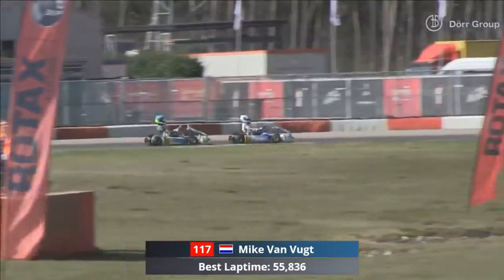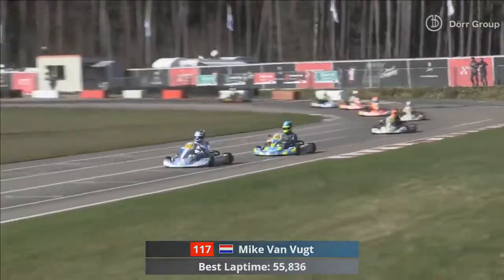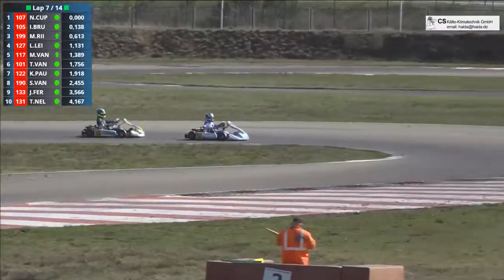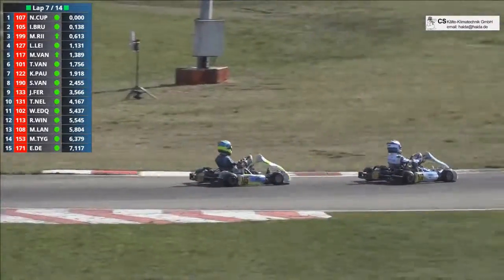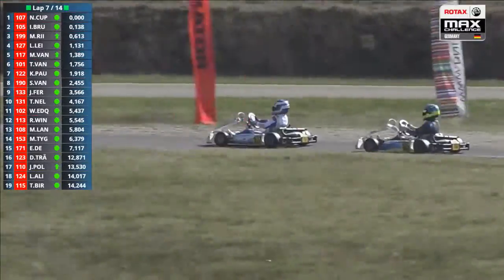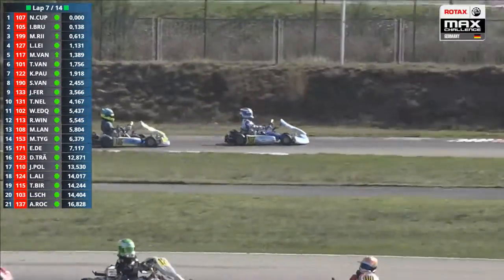Yeah, so Van Voot quickest on track. Coming out the last corner, the number 107's Cuppins, the number 105 is Ilian Blindseals, 199 is Rees, Leistra next along. It's getting closer and closer. I'd say this is the most entertaining race we've had so far today. I think it is, yeah. As they head, you can even see further back, Pauwels is now within 2 seconds of Nick Cuppins in the lead. So he is closing in as well.